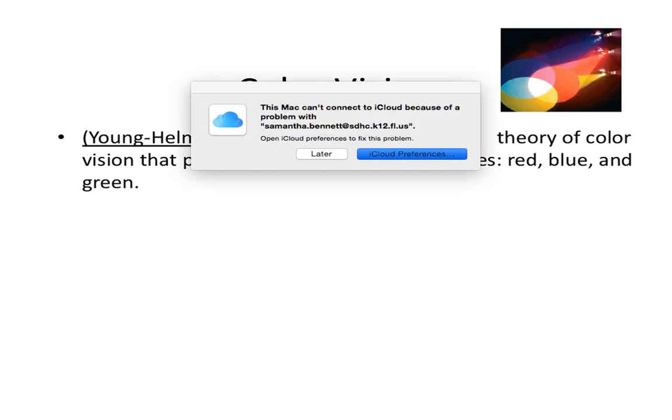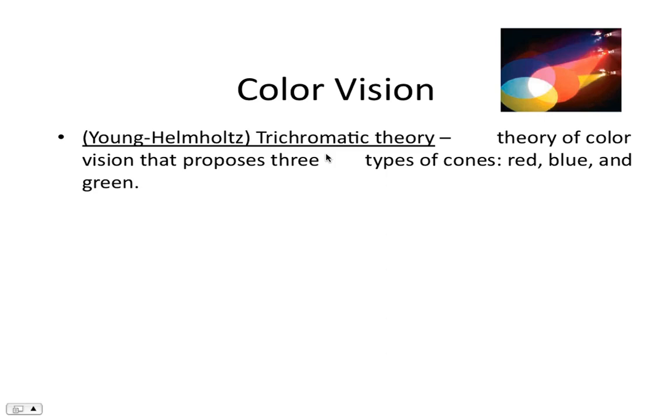It's trying to adjust quickly and efficiently without burning your retina on either side. Okay, so color vision. There are three major color vision theories that you have to know for the AP exam. The first one is Young-Helmholtz's trichromatic theory, and this is one of my favorite.